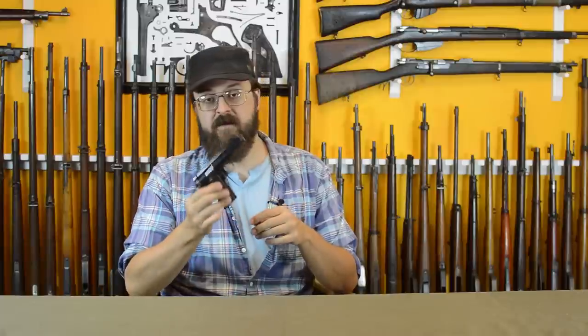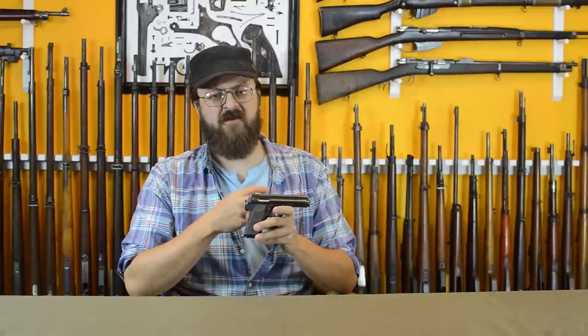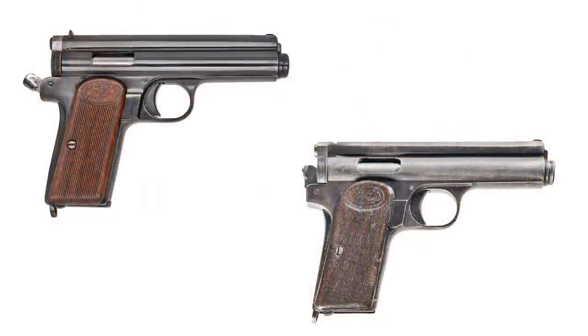Now, one thing that did sort of decline during the war years was the finish. Instead of a bright, deep blue, a lot of them kind of look gray and worn out nowadays, and that mostly comes from the fact that the bluing was so poorly applied that it just sort of rubbed off over the past 100 or so years.